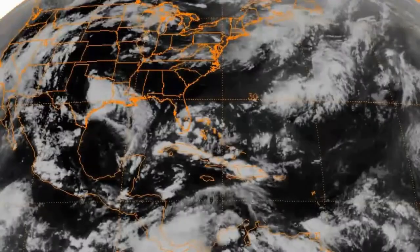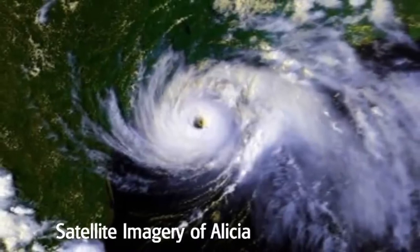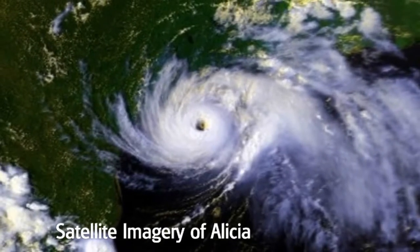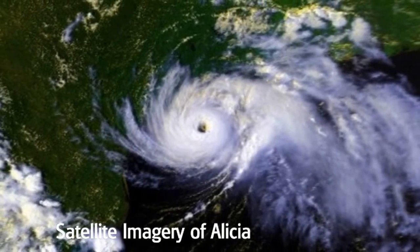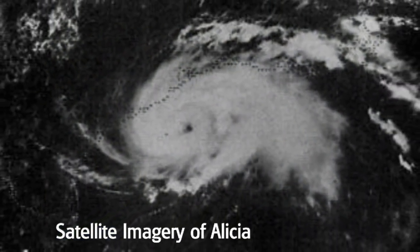A compact storm, Alicia packed a concentrated punch near the landfall area, causing heavy rains which led to flooding and numerous tornadoes, coupled with strong winds damaging or destroying 6,000 homes. In total, damages amounted to $2.5 billion and 21 fatalities occurred.